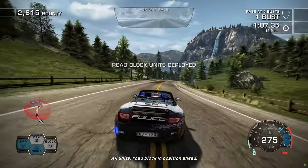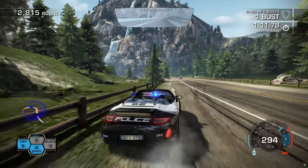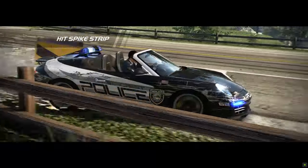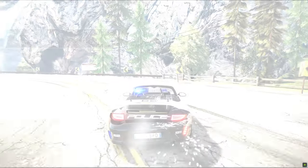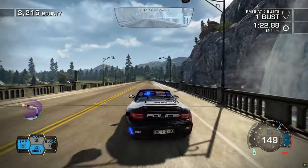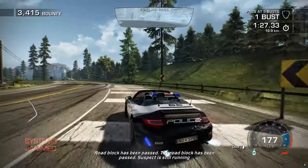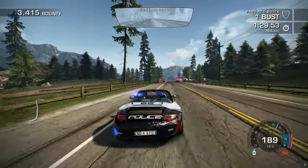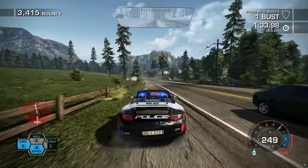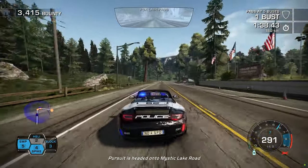All units, roadblock in position ahead. Monitoring a tire blowout. Evasive maneuvers recommended. Roadblock has been passed. Suspect is still running. Pursuit is headed onto Mystic Lake Road.